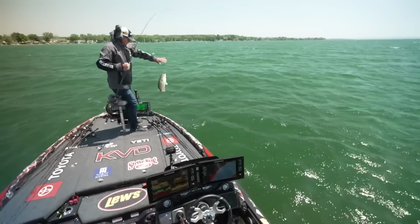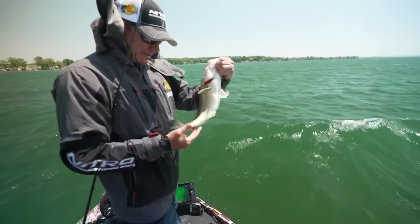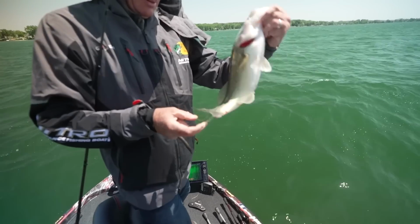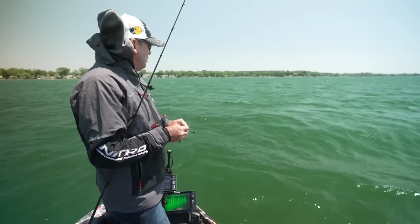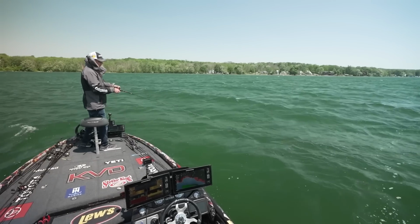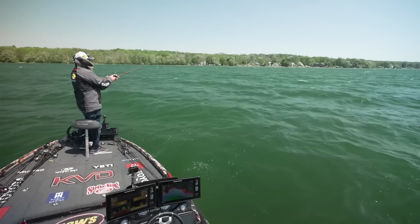Good one. Yeah, you live out in this grass. Look at that one. That one has already spawned. Conditions like this, those will go a long way right there. Oh, man, there was a big one following it right there. Smallmouth too.